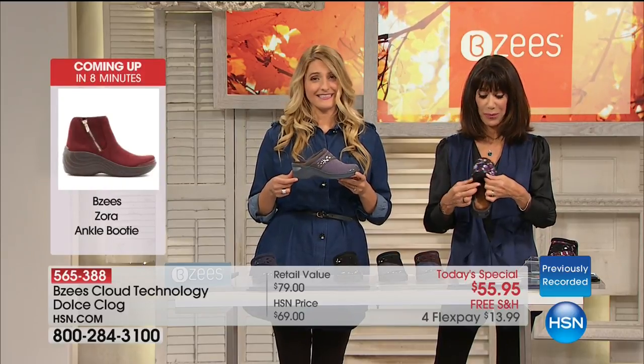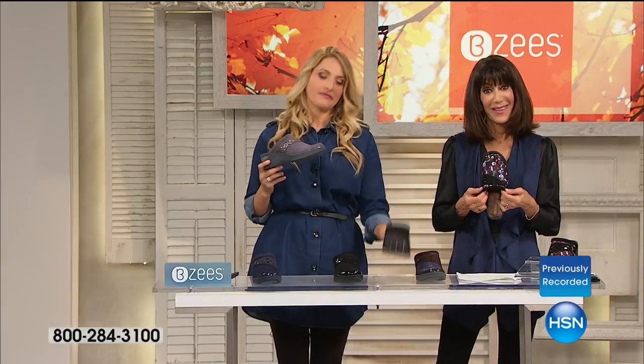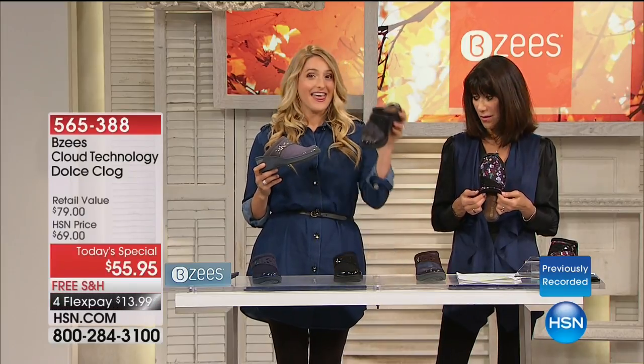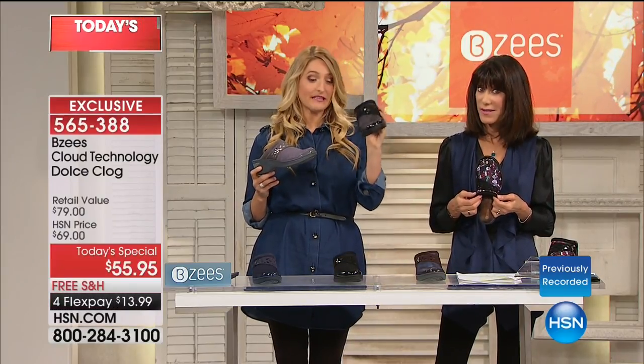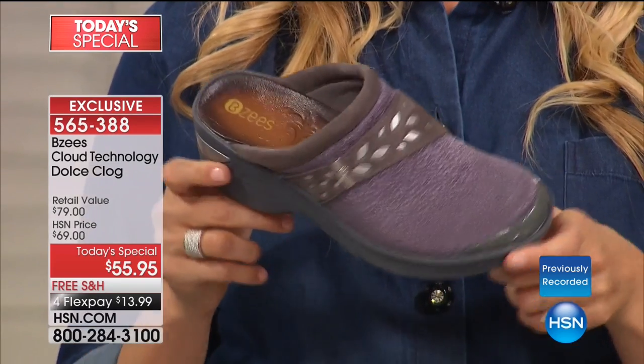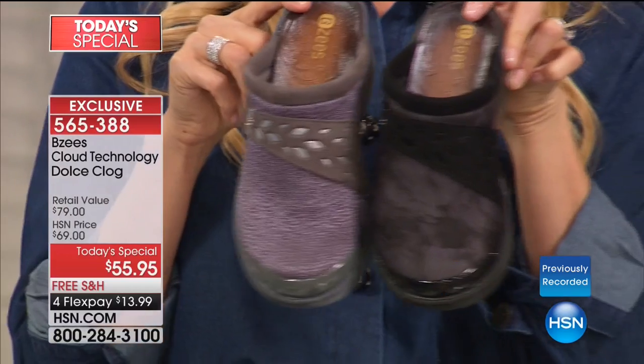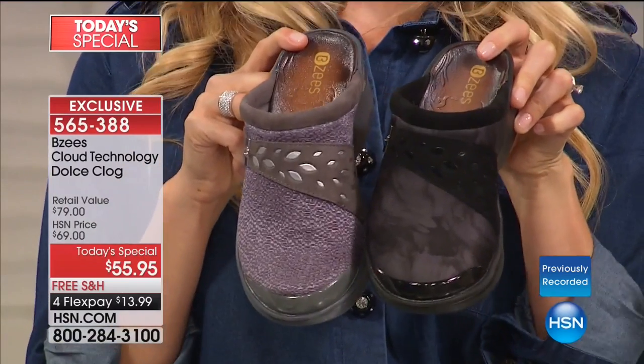I love the colors. I'm a black person. When I order, I'm always black, but now I'm thinking I'm going to add the gray too. The gray would be so pretty. They're really fun, and I'm just so happy with these shoes. I am a person who stands a lot. I'm dealing with people all day long. Thank you, thank you, thank you. You're welcome, Penny.